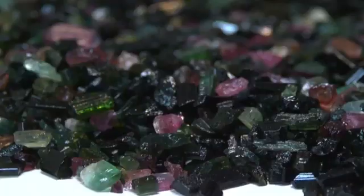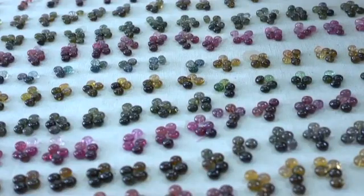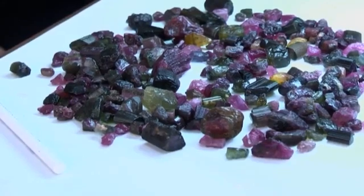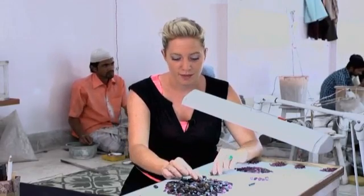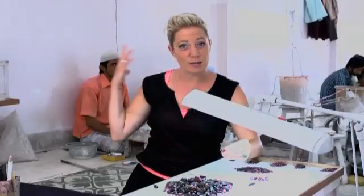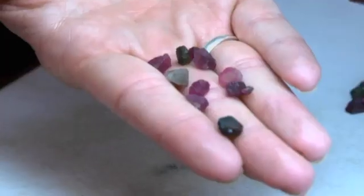So, how do you get a pile of tourmaline that looks like this into a gorgeous strand that looks like this? When you've got a pile of tourmaline like this, it's going to be made into gemstone beads. First of all, each one of these gemstones needs to be inspected. A line is then drawn down the middle of the gemstone, or wherever the gem is going to be faceted, and it's then taken behind us and faceted into these rough gem shapes.